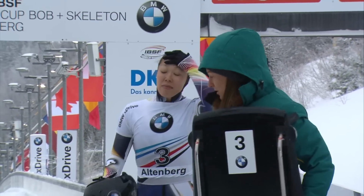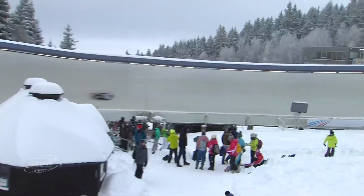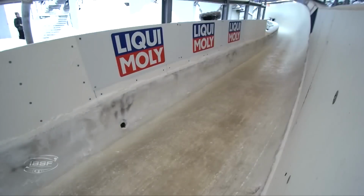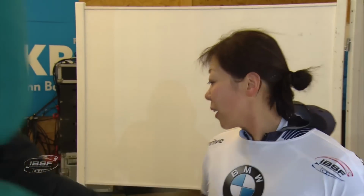A fellow Antipodean of yours out coaching here this weekend. I think this is her only weekend in Europe as well, Lucy Chaffer. Yeah, so she just skids the sled there a little bit as well. You can see her digging her right knee into the sled and also using her foot. Just coming off that corner there a little bit too high.